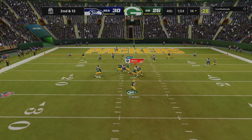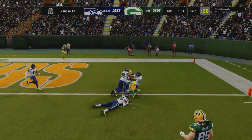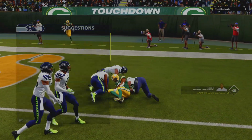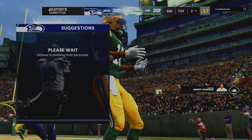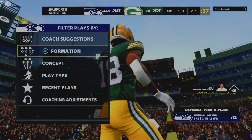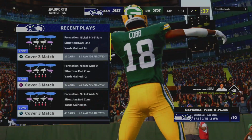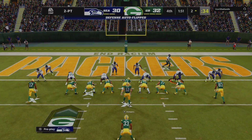Now Rodgers. This is caught. And it's a Packers touchdown. Randall Cobb. Taken the lead. And touchdown, and congratulations, and zero relaxation ahead of them, right?